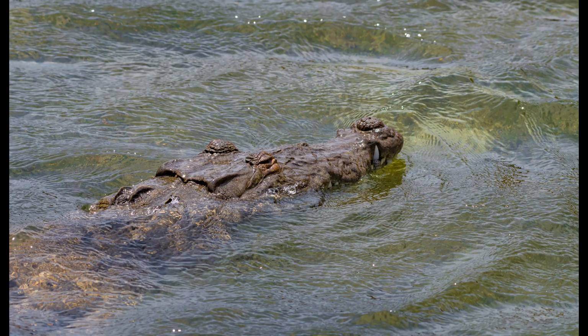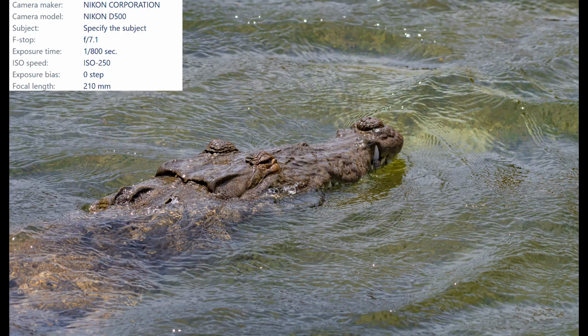So whatever came of that mysterious crocodile, we found it, and I managed to get one shot before it swam off right where we were snorkeling.